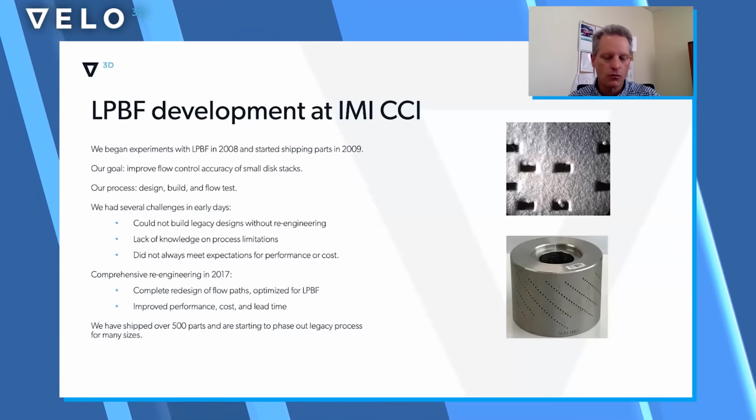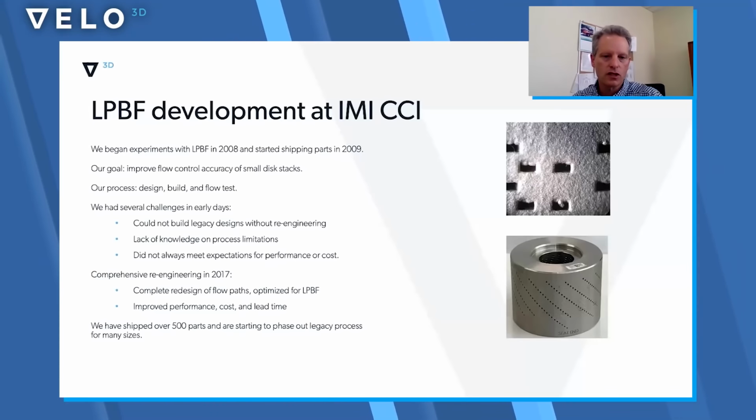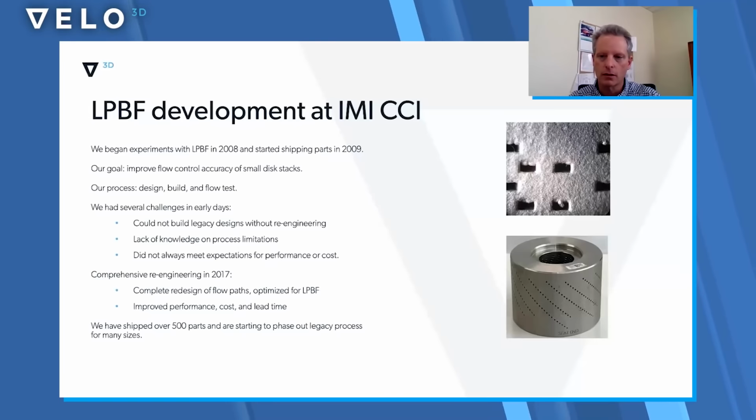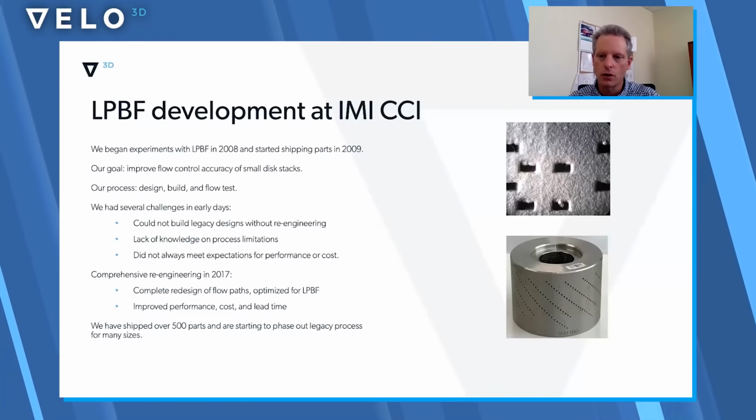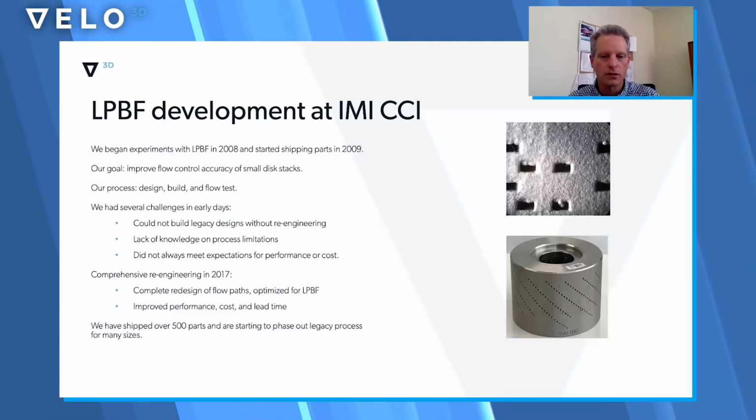We really lacked knowledge on the process limitations of AM at that time. And the parts, as a result, did not always meet our expectations for performance or cost. So it was a real hit or miss, onesie twosie approach to development and shipping parts to customers. We made it work, but it wasn't satisfactory.